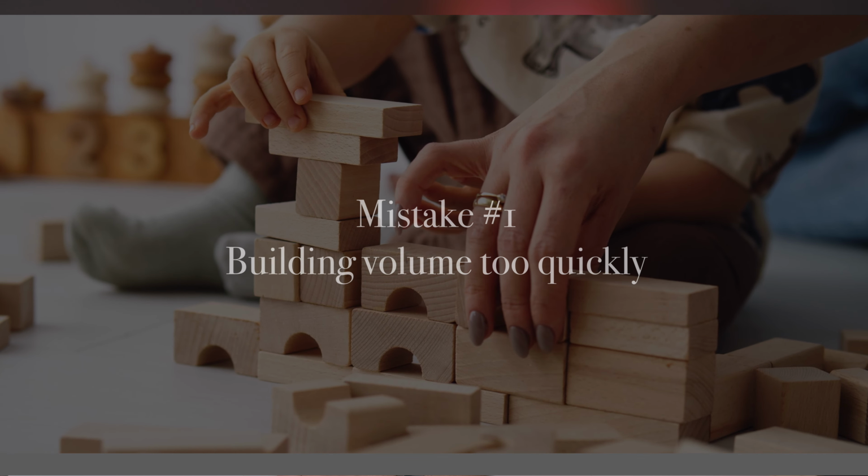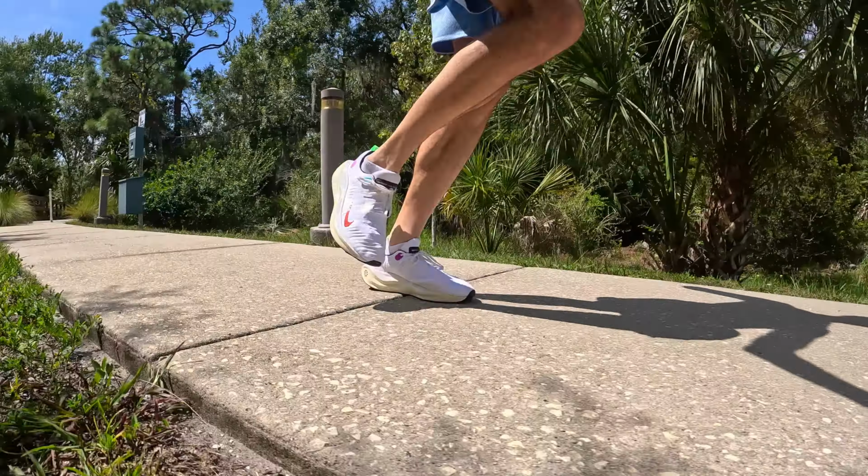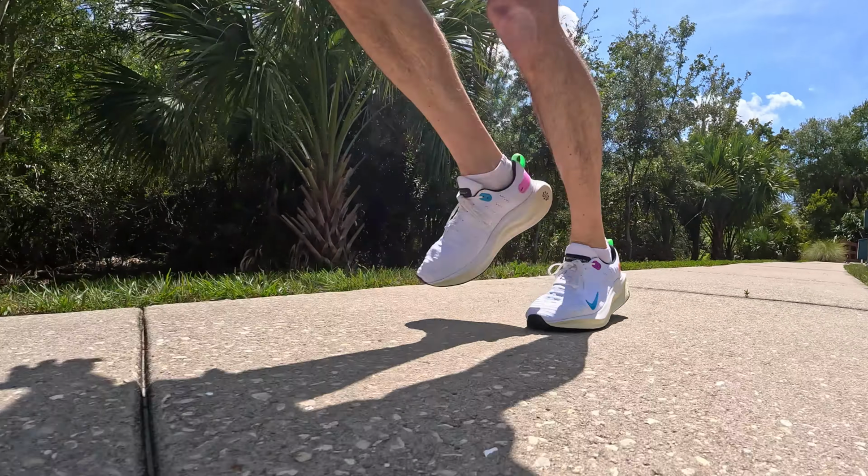Okay, let's get started off with that first mistake. And we're talking about training. Before you get to your marathon, you have to train for it. And the first mistake is building up your mileage too quickly. And look, I don't think this is just for the new marathon runners. If you're a runner that has a little bit of experience, we can definitely fall prey to getting into a habit of building up our mileage too quickly because maybe we've done it in the past.